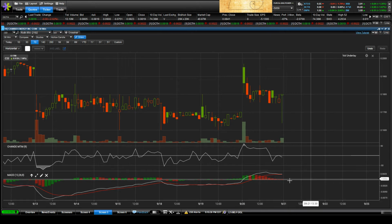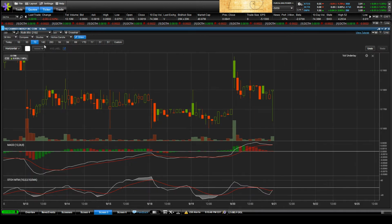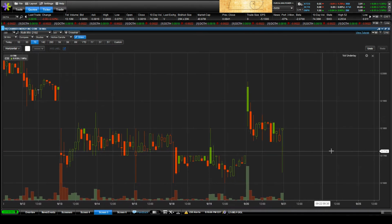Let's see here. On your 30-minute, MACD is a little bit of a sell. It's a little bit down, but it's kind of right in the middle, so that's not too bad. But your stochastic, look guys, your stochastic is still on a buy signal on this too. So on your daily and the 30-minute, you have a buy signal on the stochastic. So that looks really good in my eyes. So let's see if I can get you a possible entry tomorrow.